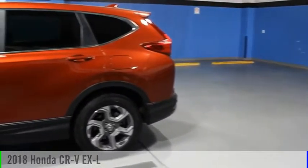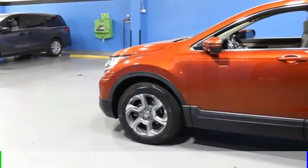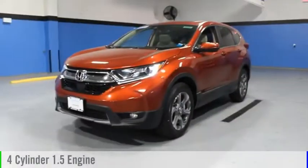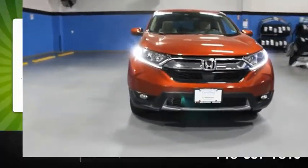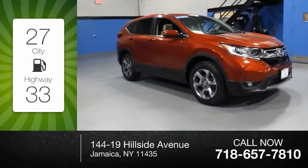Come test drive the 2018 CR-V. This vehicle is powered by an all-wheel drive, 4-cylinder, 1.5-liter engine and comes with a continuously variable transmission. Great fuel efficiency saves you money by requiring fewer trips to the gas station.